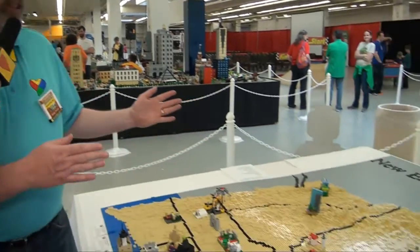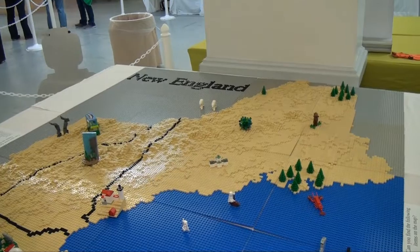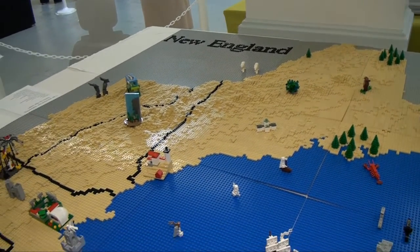And what we decided to do for BrickFair this year is our club, NELUG, New England Lego User Group, decided that we'd do our original town display, but we wanted to do something different. So what we decided we would do is a collaborative effort and build where we live. One of our guys took the map of New England and split it into different squares and assigned each person, or someone could sign up for 1 or 2 squares.